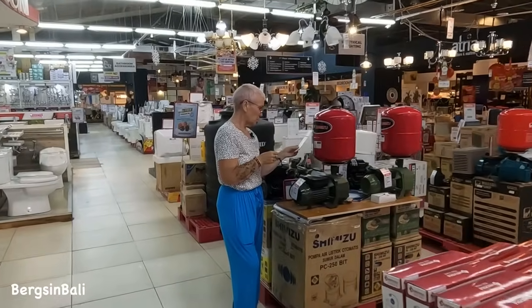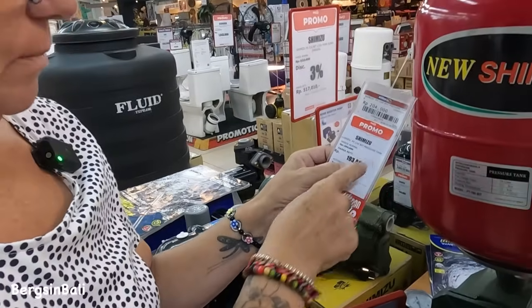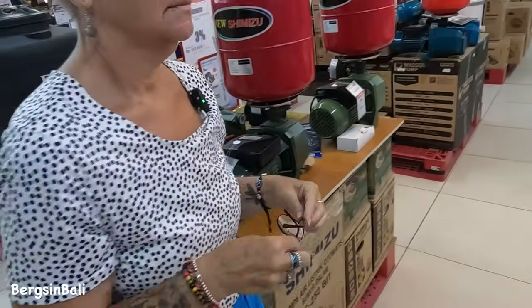Do we need a pressure tank? It's only 193,000. It's actually a pump. It says pressure tank. Yeah, that's the pressure tank. It says a pump. I didn't say, do we need a pump? We don't need a pump or a pressure tank or a dining table.